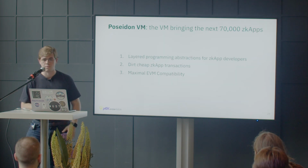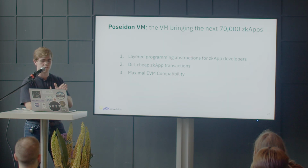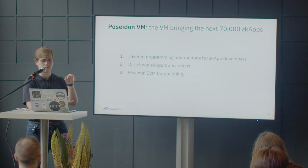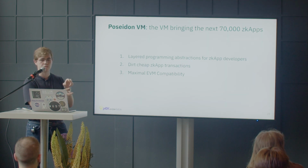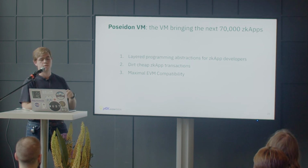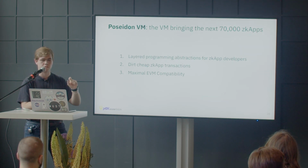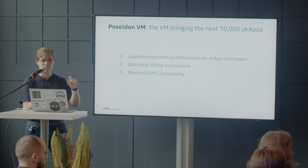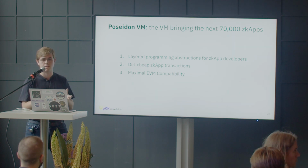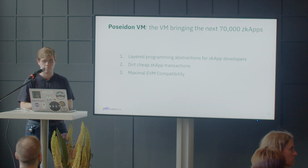So, just a summary of what we've talked about, right? The first thing is to make zkApps accessible. First, we build these layered programming abstractions: the storage, the precompiled circuits, and the composition at the top. Then we make sure that these precompiles are making zkApps faster, to get dirt cheap transactions, and make sure that this whole system is as compatible as possible with the EVM.